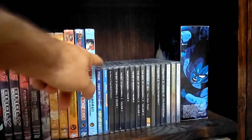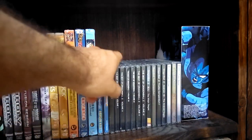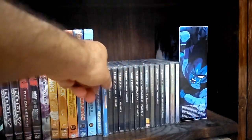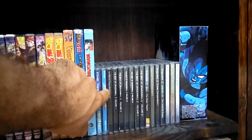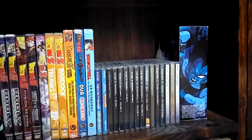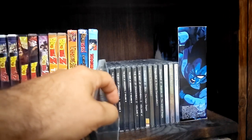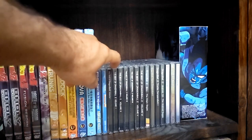I have the original USA TV soundtrack for Dragon Ball. Then I have the rare, well, somewhat rare, Dragon Ball Z original USA soundtrack. Then I have the Best of Dragon Ball Z Volume 1 Limited Edition, which I will show you here. It says Special Limited Edition. Then I have Best of Dragon Ball Z Volume 1 Regular Edition.